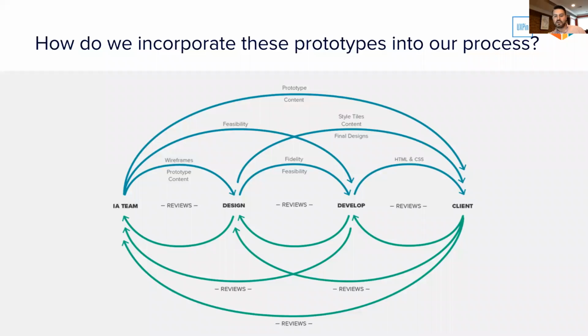The designers are sending them to the client for design review. The client is sending them back for design with design feedback. Designers and information architects are sending them to developers along with other files that will help them get to development. The developers then take that all, turn that into working code, and then that goes to QA, which can then check against the prototype, and ultimately we send it back to the client for review, and then it eventually goes live. So the UXPin prototypes play a major role in our day-to-day life.